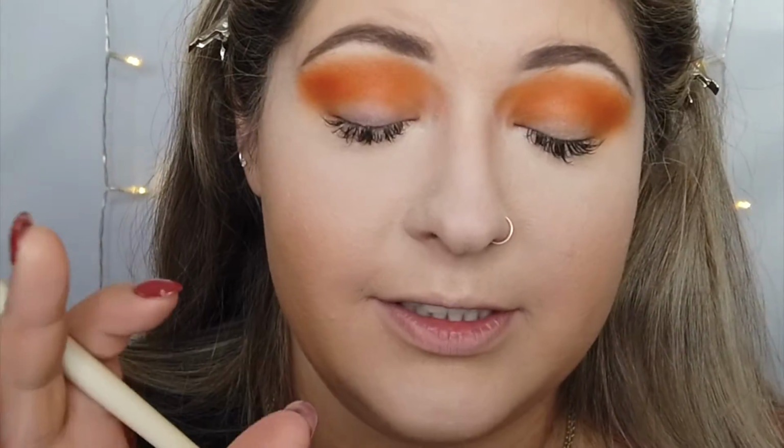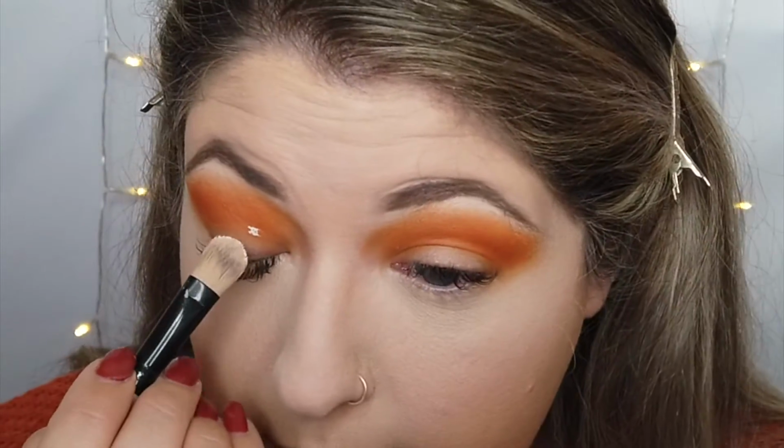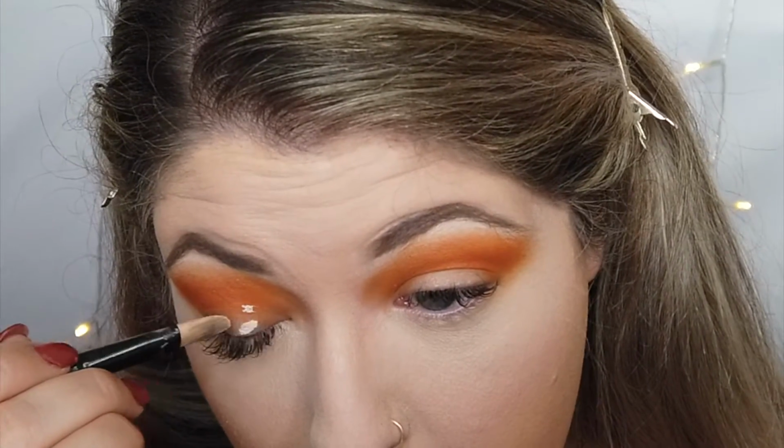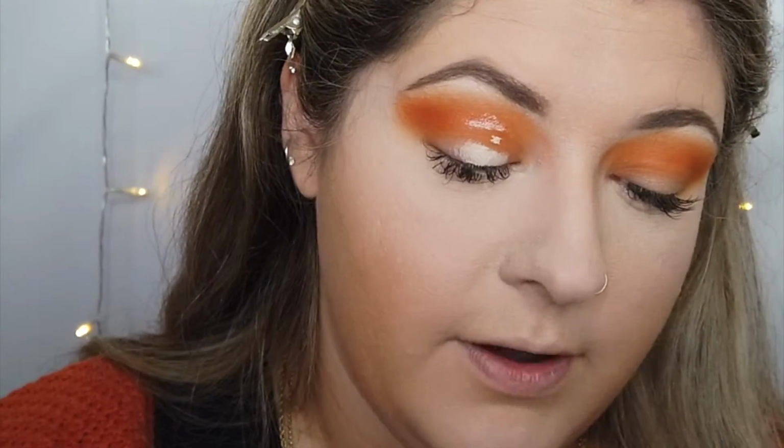Now that I'm about ready to do this, I'm like, why am I doing this? I haven't done a cut crease in so long. I'm not prepared for this. Typically what I do is I put some concealer right on the lid. And then I open up my eye, look dead ahead, and then close my eye again. You can see where that concealer laid. That creates a line for you to follow.